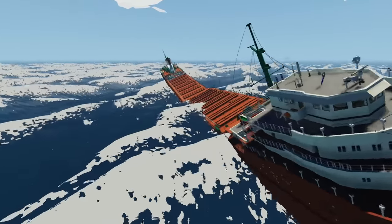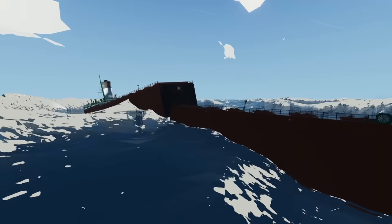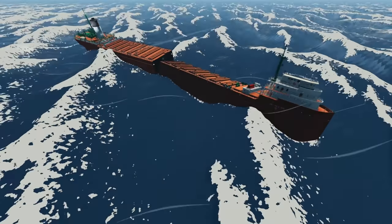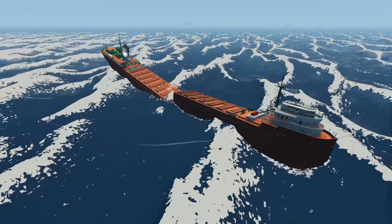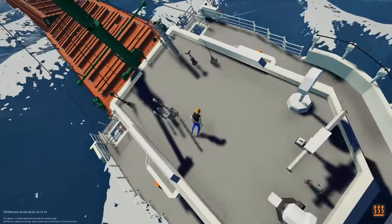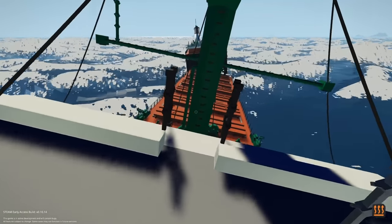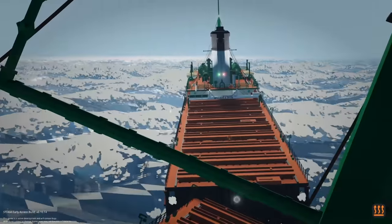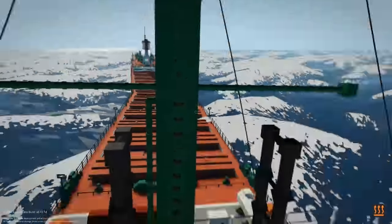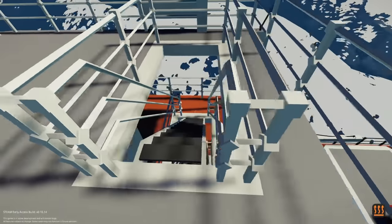Oh, what the heck? Uh-oh. So the ship just broke in half. I was trying to get a nice camera angle, and that is not good looking. Uh-oh. This might tip over. Okay, I would say that's not good. Am I supposed to be on that end? I really hope not. Okay, just hold on for dear life. Which side is gonna go down first?